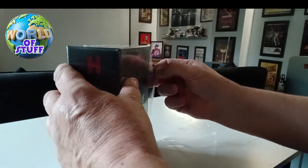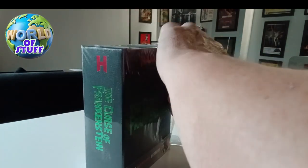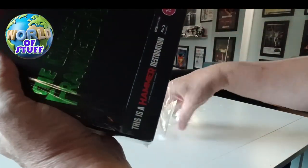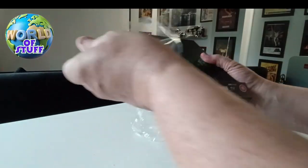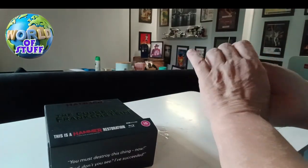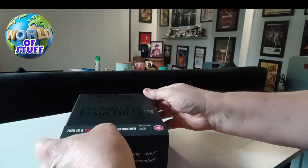If you don't want to pay the full price for this set, because it is about 60 quid, there is a non-box set version which you can get for about 24, 29 quid, something like that, which has got a lot of the special features, but not the ephemeral bits and bobs that come with this. Chuck that to one side. And that. So there it is, the Curse of Frankenstein.